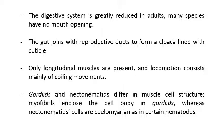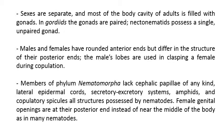Gordiids and Nectonematids differ in muscle cell structure. Myofibrils include the cell body in Gordiids, whereas Nectonematid cells are coelomyarian as in certain nematodes. Sexes are separate, and most of the body cavity of adults is filled with gonads. In Gordiids, the gonads are paired, while Nectonematids possess a single unpaired gonad.